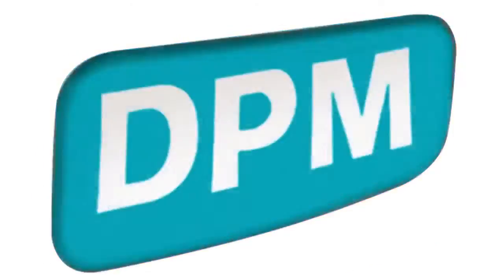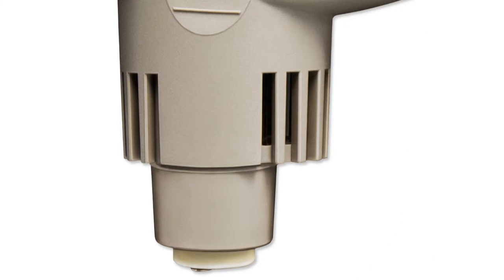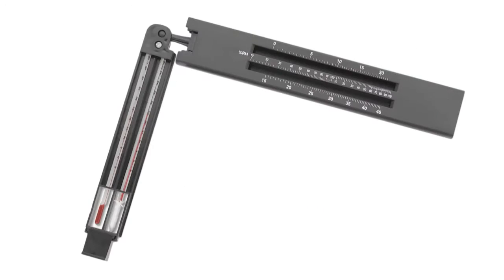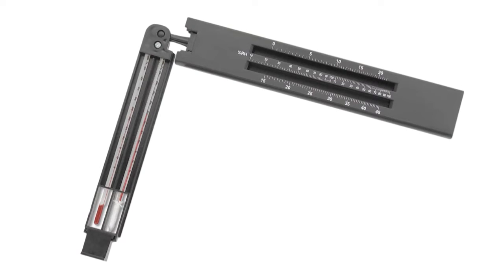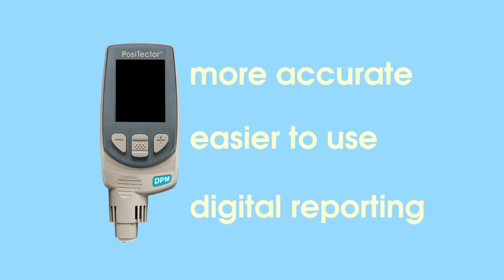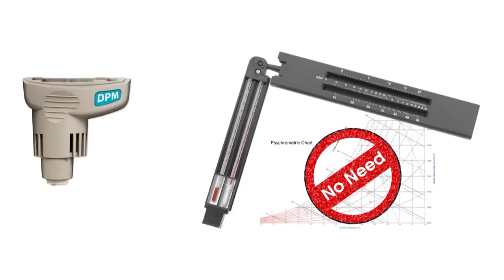The PosiTector DPM family of probes measures environmental parameters quickly and easily using high-quality, precisely calibrated sensors. Each DPM probe includes a certificate of calibration traceable to NIST. When compared to old methods like sling psychrometers, the PosiTector DPM is more accurate, easier to use, and includes advanced recording and reporting functionality. There's no need to interpret complex lookup charts or use weather charts with barometric tables.